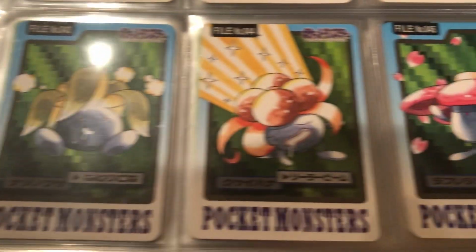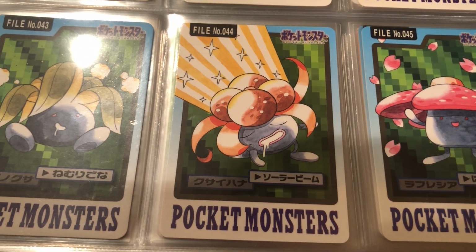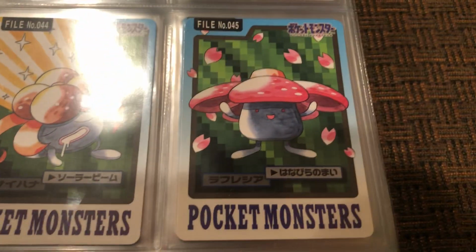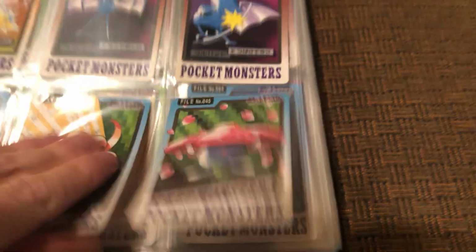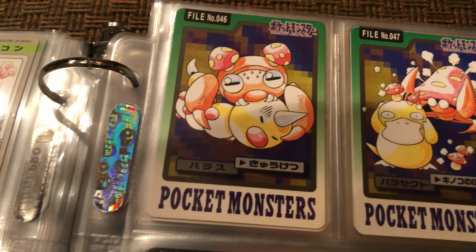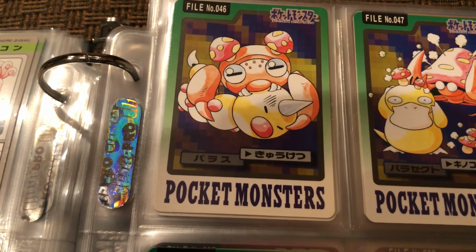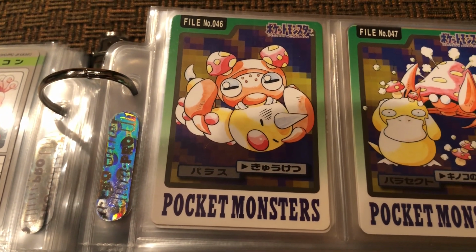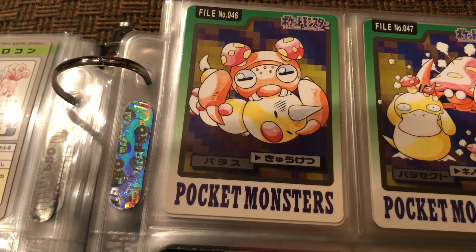Okay. Gloom, definitely doing something there. Vileplume, happy Vileplume. Oh, I love this card. Paras eating a Weedle. This is the kind of stuff that you don't get in modern cards. Pokemon just flat out eating each other. That is beautiful.